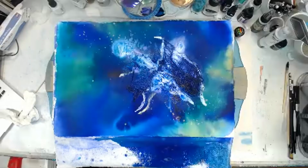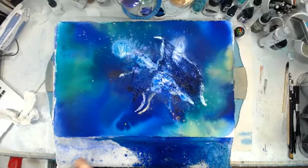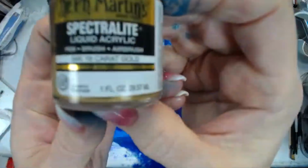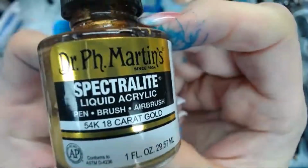That's not gold. I have gold. I have 18 karat Spectra Life PH Martin. These were special, very special inks that I got from John Neal Booksellers. Have these Spectra lights out there.